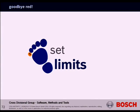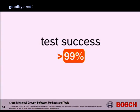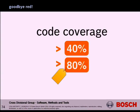Right, and the last thing that we did, as I told you, very important, is to set the limits. So we identified the areas where we need to track and measure continuously, and the first limit that we set was on your test success rate. There were a lot of components, and it was defined also from the management side that you need to have a test success rate which is greater than 99%. 100% is optimal, but at least 99% you should have for your tests. Otherwise, it's not acceptable.